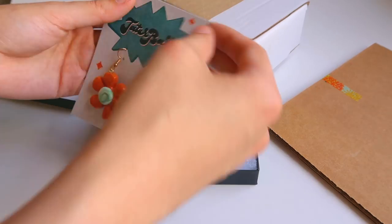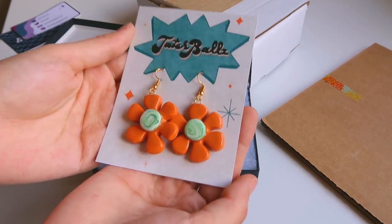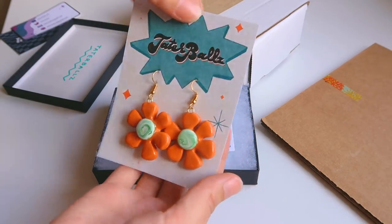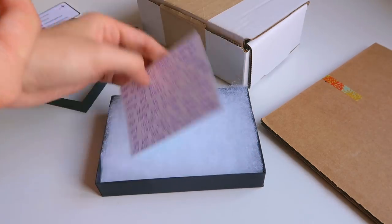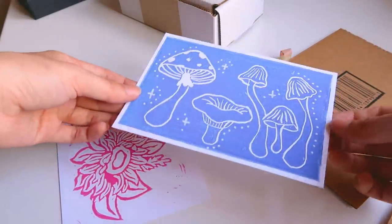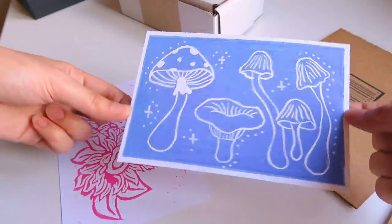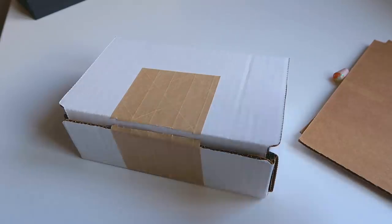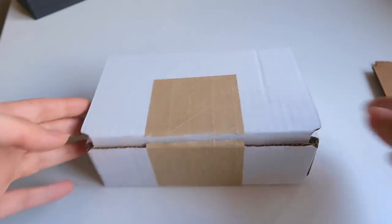Look at these cutie patootie earrings. I love these so much. I have not worn them yet because I wanted to share them with you, but I'm super excited. And then also the cutest little note. These lovely lino prints. This one in particular I am drawn to. Can you figure out why? So sweet.